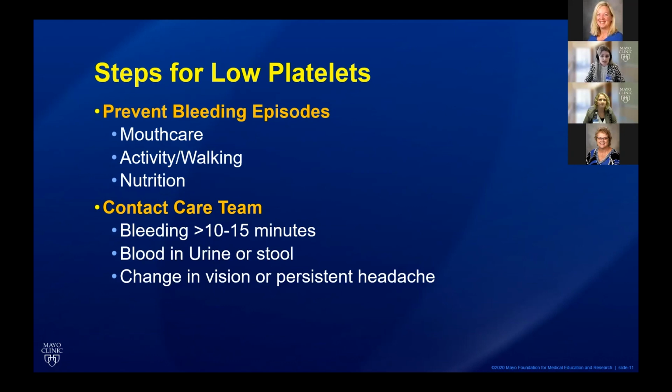So if you do develop any bleeding that lasts for greater than 10 minutes with pressure applied, or if you experience any blood in your urine or stool, or have any changes in your vision or persistent headache, you'll want to seek medical attention, as these could all be indications of a low platelet count. And that's all that I have.